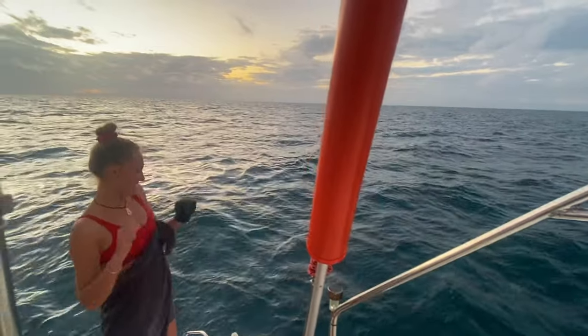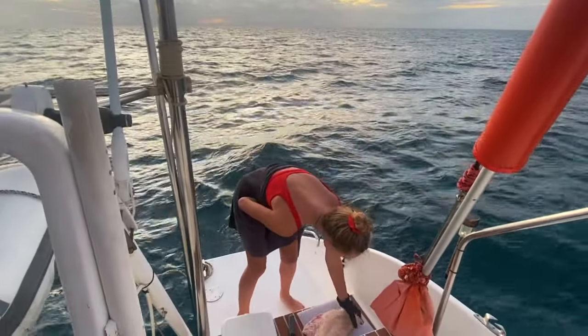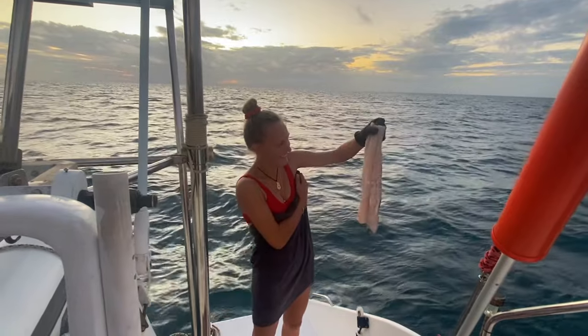Big bump in the water. Show the fillet. Look at this. That's bigger than her head. All right, that's plenty of food. Woohoo! Happy. To go into the belly. Happy.